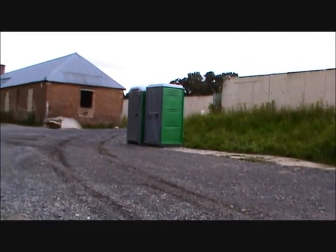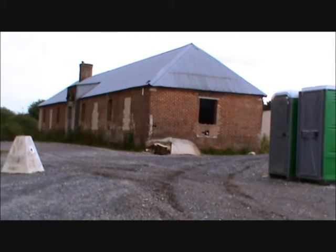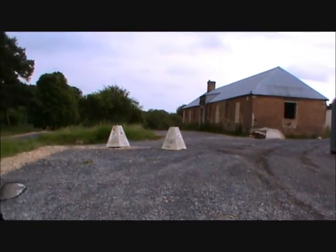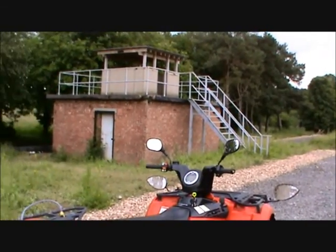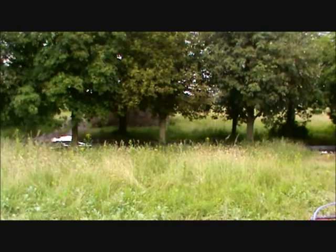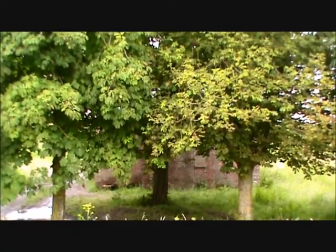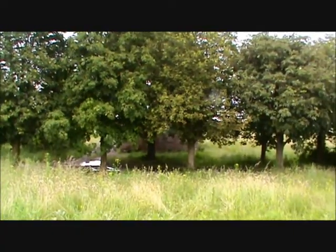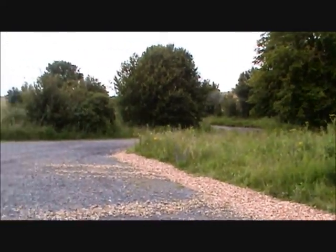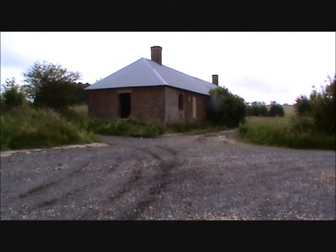You carry it on round, and there's another. That was block of 2 originally, but the one to the right side of it was knocked down back in the 1980s. Through the trees, I don't know if you can make that out, you should be able to. That building was an officer's mess, I would imagine. That was Greenland's camp.